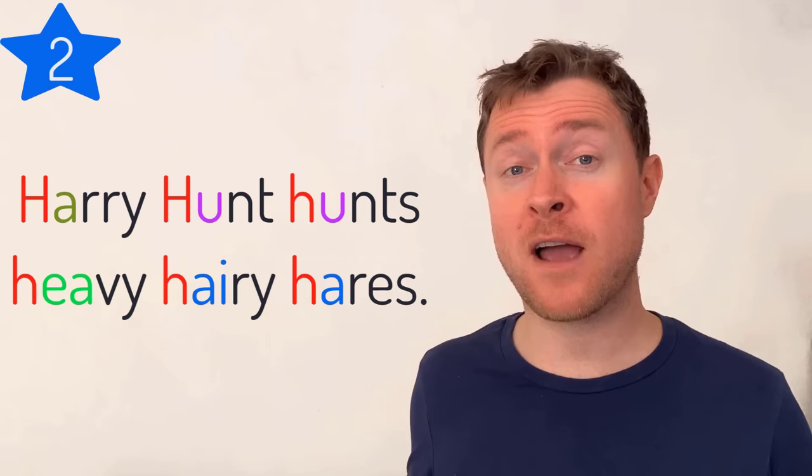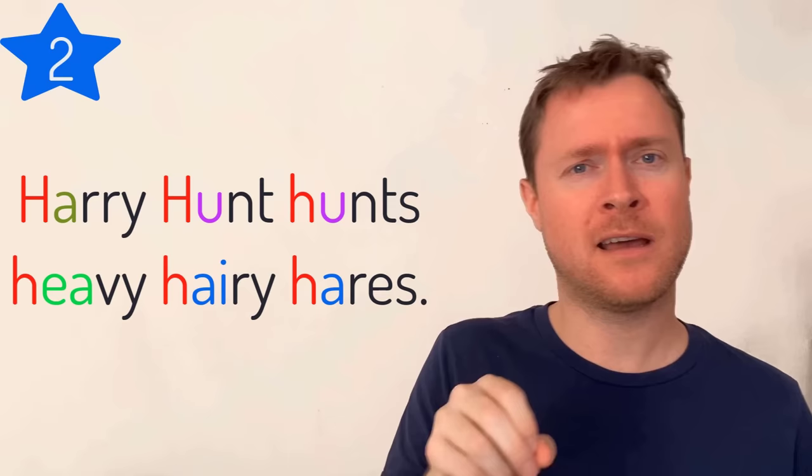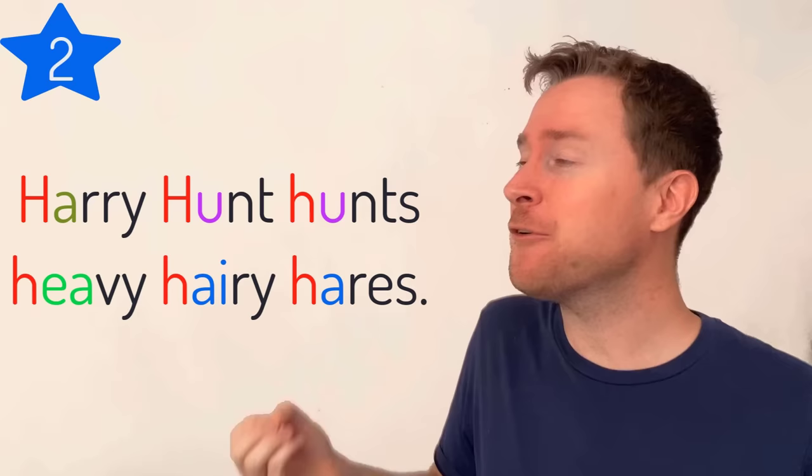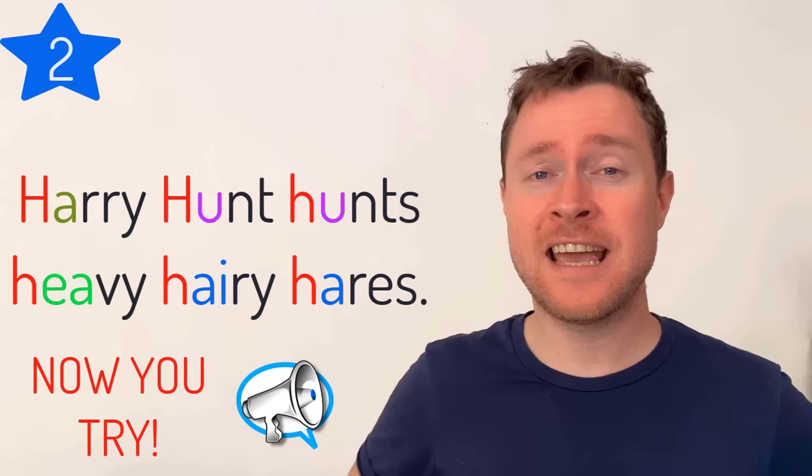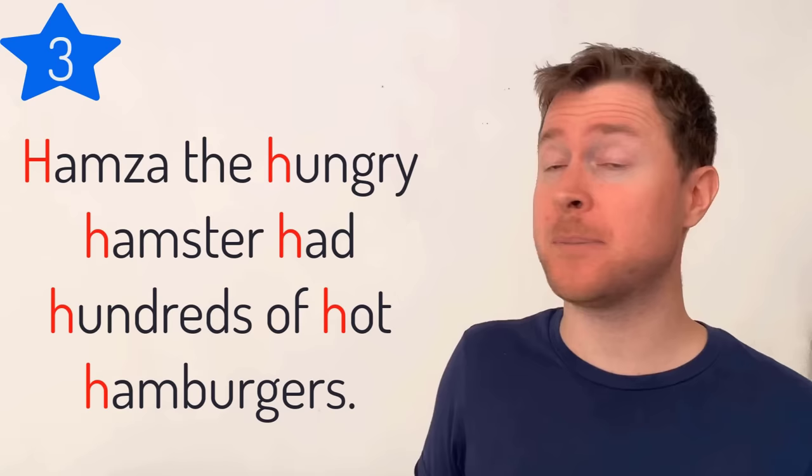Number two, Harry Hunt hunts heavy, hairy hares. Hares are like rabbits. Harry Hunt is his name. Harry Hunt hunts heavy, hairy hares. Okay, try with me. Harry Hunt hunts heavy, hairy hares. Your turn. Okay, Harry Hunt hunts heavy, hairy hares. Well done. Number three, Hamza the hungry hamster had hundreds of hot hamburgers.